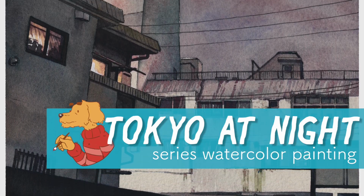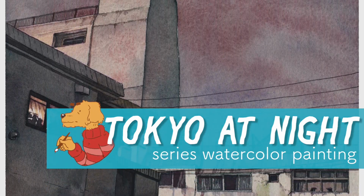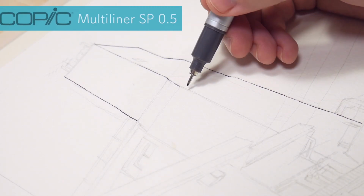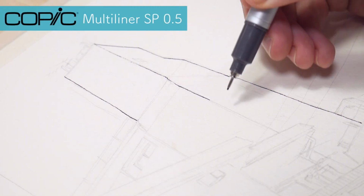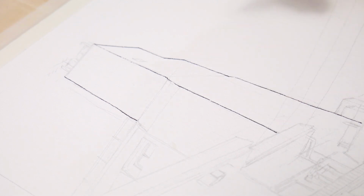This time I wanted to show you a new illustration in the Tokyo at Night series. It's actually the 8th piece in this series, so I skipped 2 of them. I wanted to show you this one first because it has some unique new things that I tried out.